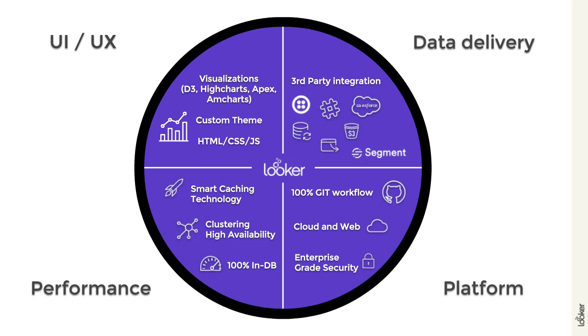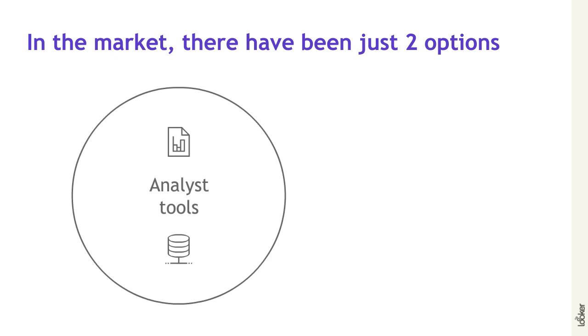Typically, the market has given you two choices. You've traditionally had to choose between analyst tools. These are tools designed for the old world of slow databases, where to get better performance, analysts have had to cube or extract the data and move it into memory. That all required database expertise, and the tools were developed for those data analysts. From those beginnings is where their embedded analytics offerings evolved. So they're very much focused around the data analyst and this assumption that you have to cube and extract data.